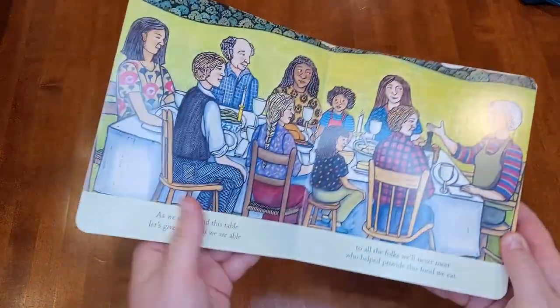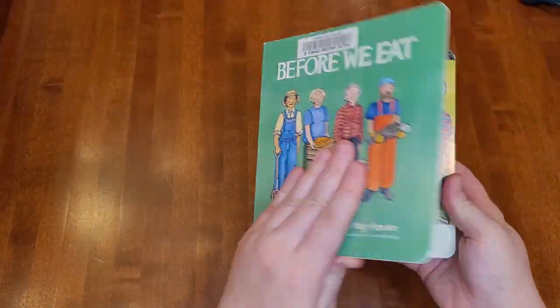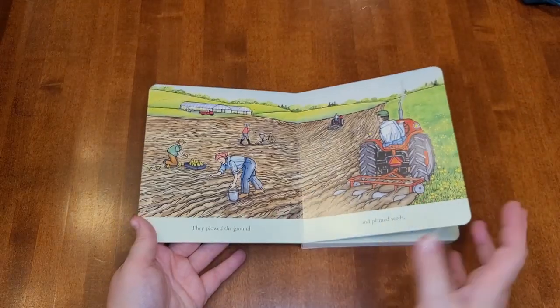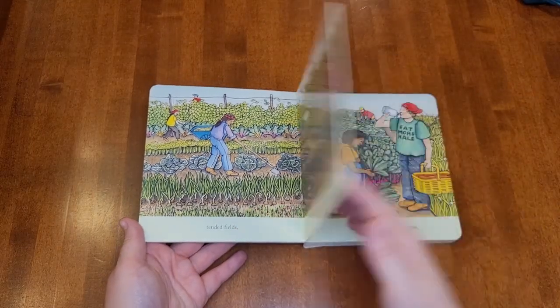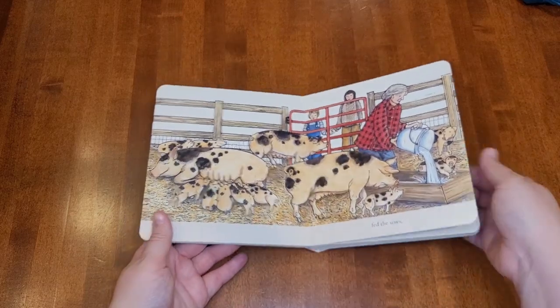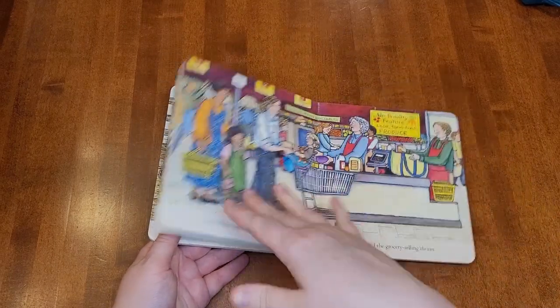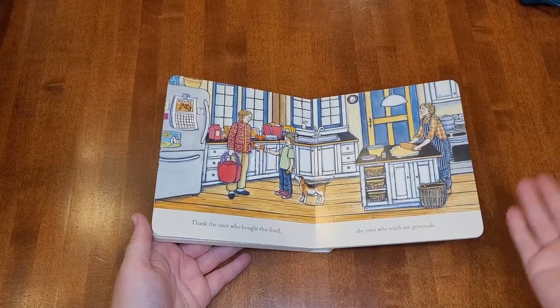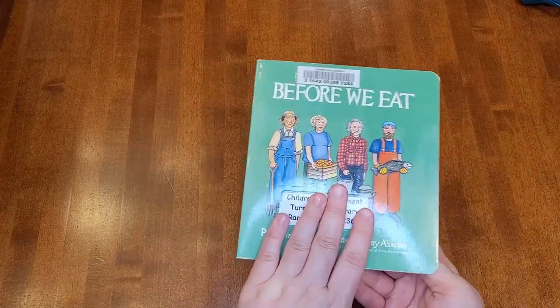This next one is called Before We Eat, and I just really like the illustrations in this and the very sweet little rhyme. It's all about how our food is grown and the people who work really hard to make and grow and pick and make sure that we have food in our grocery stores for us to eat. So yeah, this is just a really nice one.